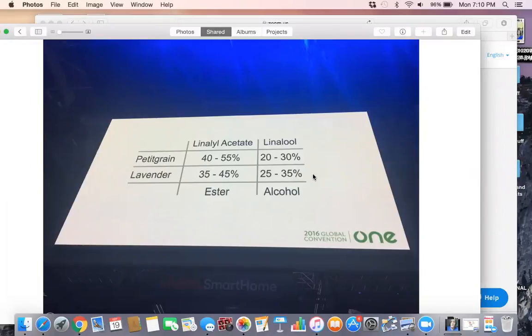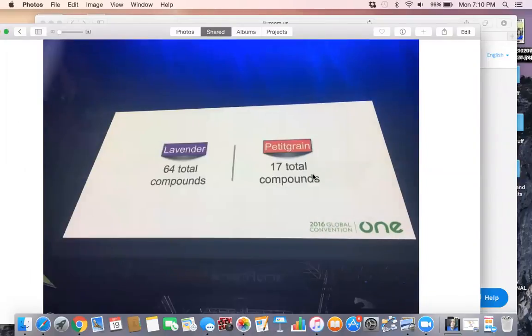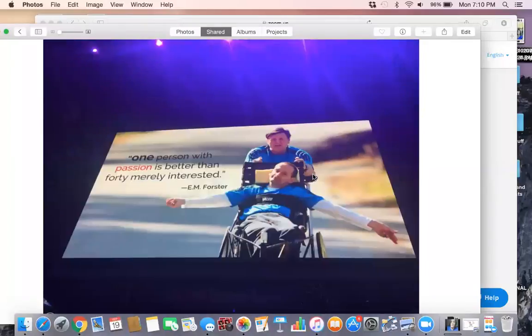Now, when you look at Petitgrain versus lavender, from what I remember, lavender has over 60 constituents that can be effective, if you will. There you go, 64 total compounds, whereas Petitgrain has 17 total compounds. But as you can see on this slide, right? Well, where do we go? Oh, where are you at?